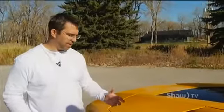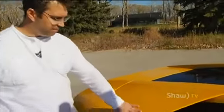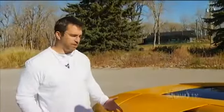Of course, one of the design challenges of having this massive longitudinally mounted V12 is cooling. So to answer that, Lamborghini has these vents that raise and bring in way more fresh air to cool the engine and make it much more efficient.